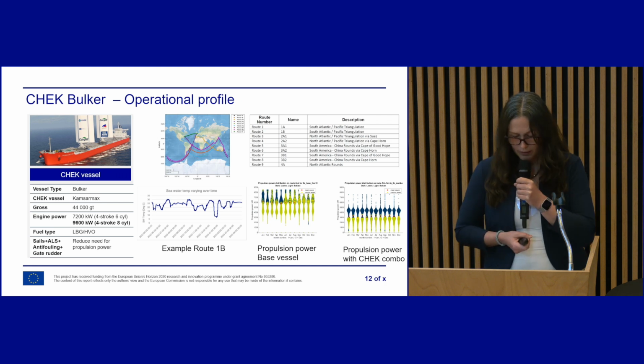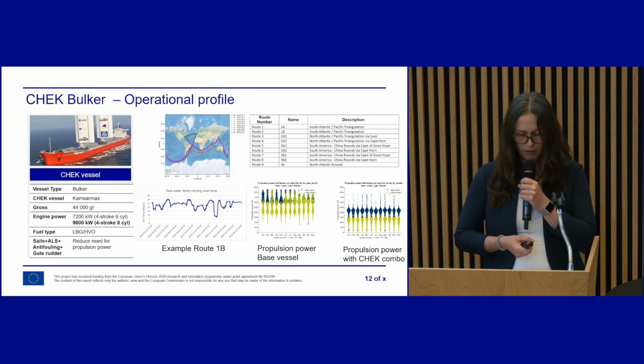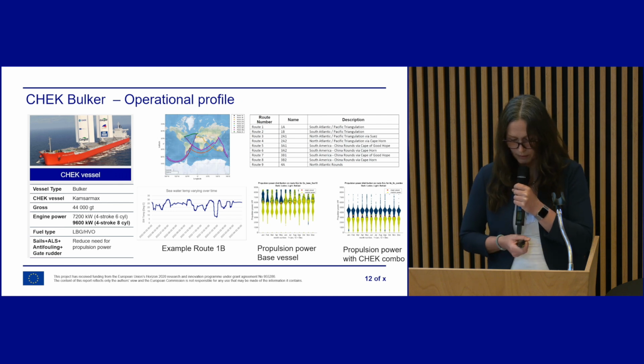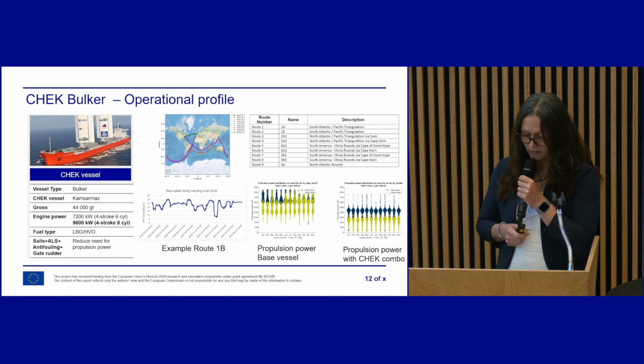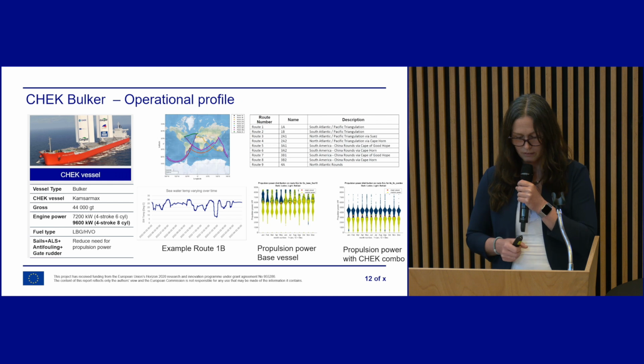The Czech bulker is simulated with the vertically scalable power plant model of the 4-stroke engine. And one model has 6 cylinders with a total power of 7.2 megawatt, and one has 8 cylinders with a total power of 9.6 megawatt. Thus noted here is that the bulker engine power is approximately 10 to 15% of the cruiser.